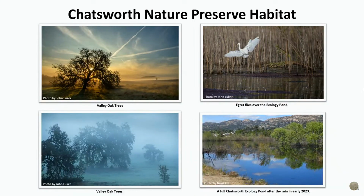In the earlier slides, I mentioned the ecology pond. The photos to the right show a very full ecology pond thanks to the rain earlier this year. And I also mentioned the oak trees. The photos to the left are some of the beautiful oak trees that we have there. Not only are these trees magnificent, but they also play a very important role in the preserve's ecosystem. They improve air and soil quality, and they also play a key role in providing food and shelter for wildlife. Many times you'll see a downed oak tree at the preserve, but if you look underneath it, you're quick to find that it's still home to wildlife. So it's still part of the ecosystem at Chatsworth.